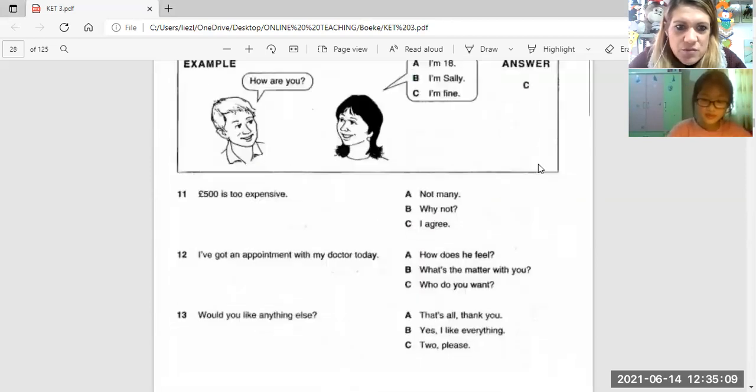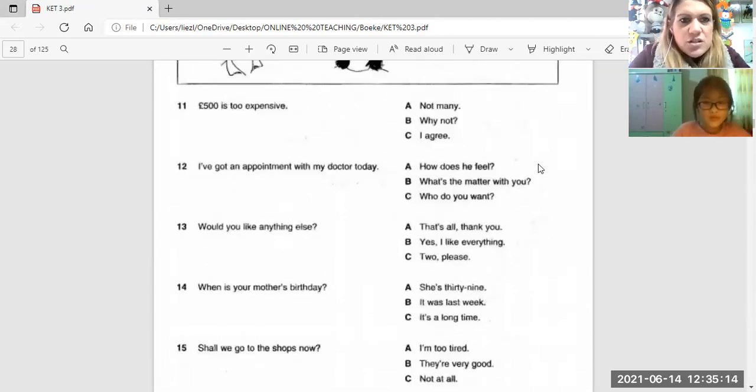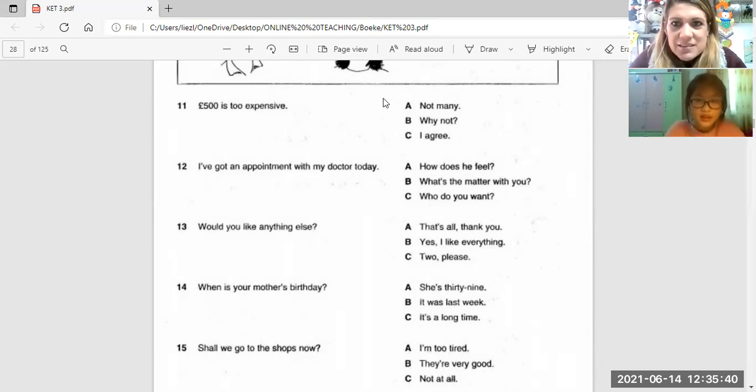Okay, here we have to choose the right answer to the conversation. 500 pounds is too expensive. I agree. Number 11 is letter C. I agree. Very good.